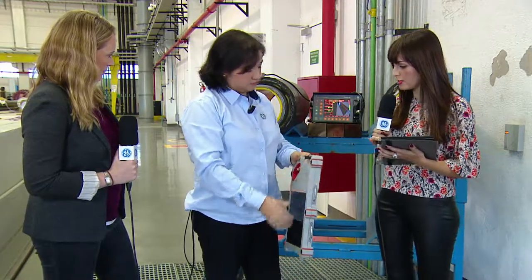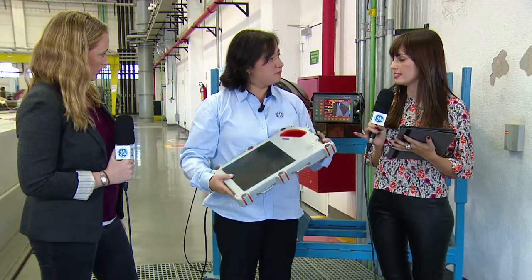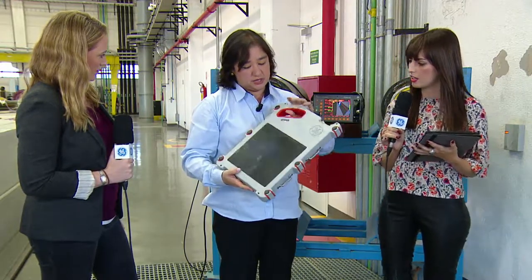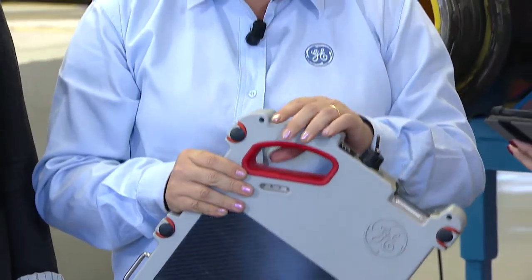Lilian, I just saw in the video that we had a similar equipment being used to scan an athlete. Is this the same one? Yeah, actually the technology behind it is the same. It was developed in GE Healthcare and we adapted it to industrial use. So in general, it's the same technology.